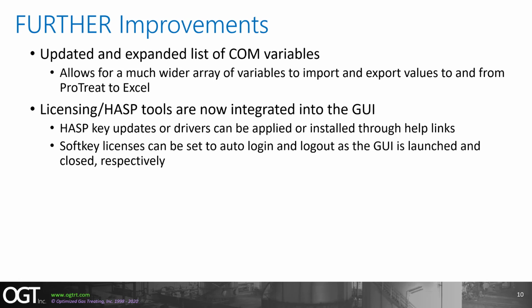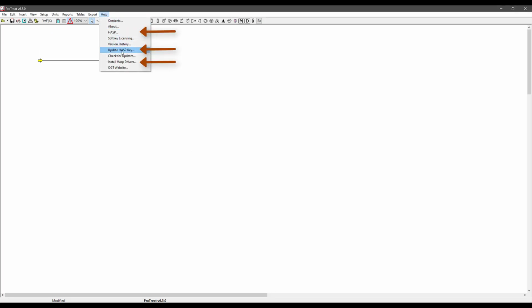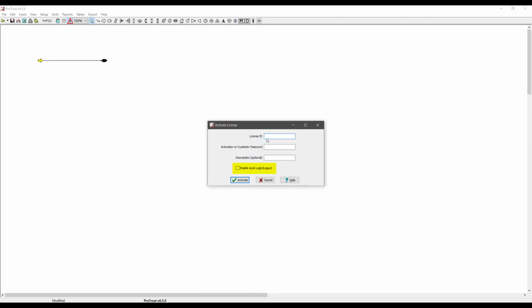Licensing and HASP tools are now fully integrated and accessible within ProTreat. This means that HASP drivers and other HASP-related tools are able to be found directly in the Help menu. Further, Softkey licenses are now able to be set to auto-log in or log out as the program is launched or closed respectively. This means that the user is no longer required to do this manually every time the program is opened or closed.